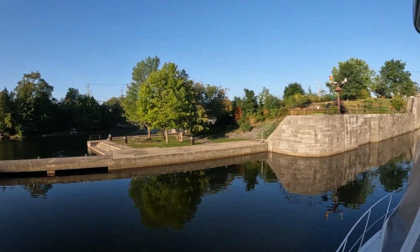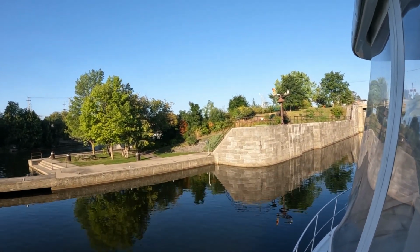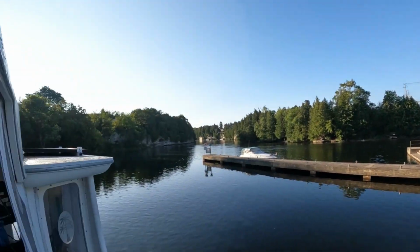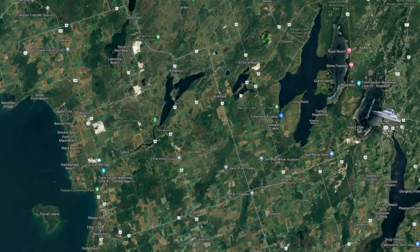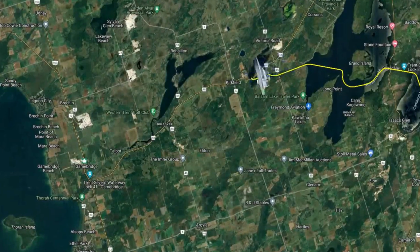We're going to continue on today as soon as the locks open at 9 o'clock. It's supposed to be an overcast, somewhat sunny day today. Winds light, about 5 miles an hour. We should be good, and hopefully we'll make it to Lake Simcoe or just before. We'll take a look and see how far we can go.